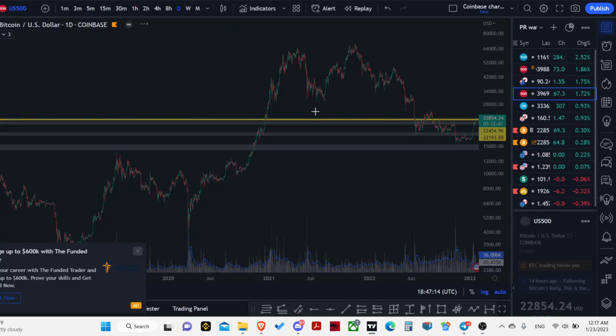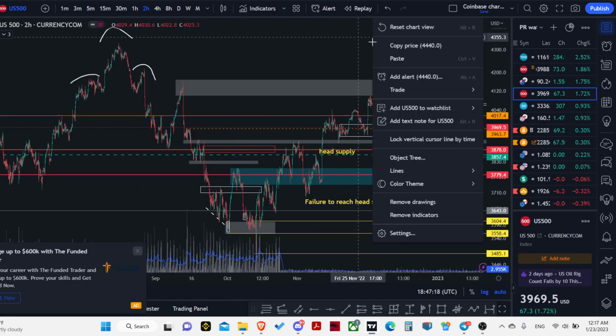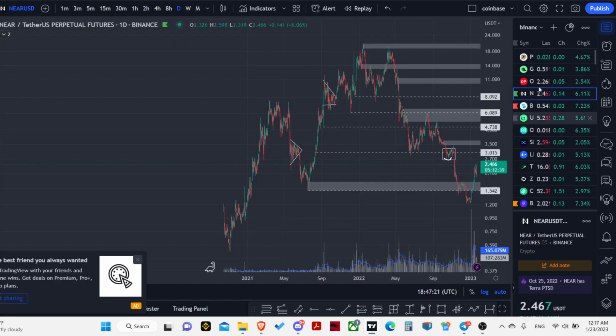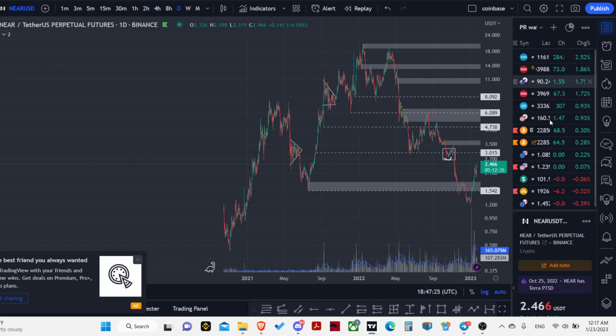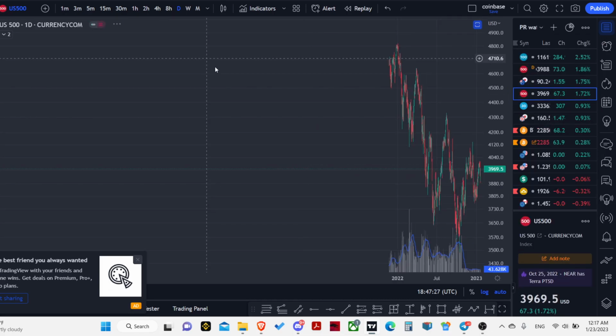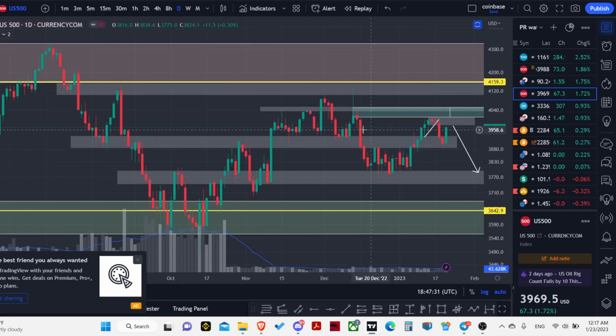So ES, what about the ES? A small little update on the ES could be on this channel. A little update over the ES. Most probably ES could be down in the upcoming weeks, because that's what I would likely like to see.